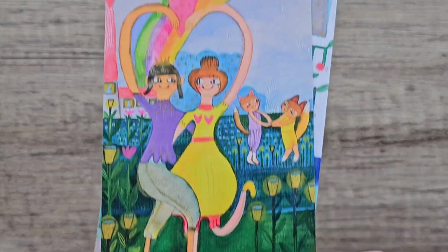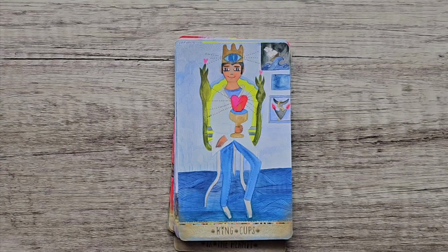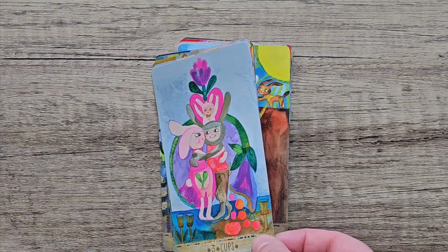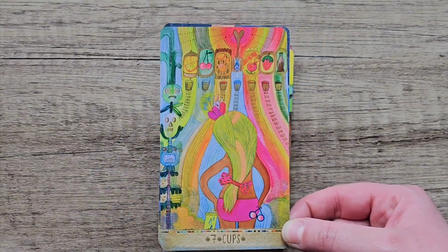But I love the colours and the detailing in it. It's so pretty. I love it. I like having some cute decks. It's nice to have serious decks and everything, but the cute ones are cute as well. Love that Seven of Cups card.